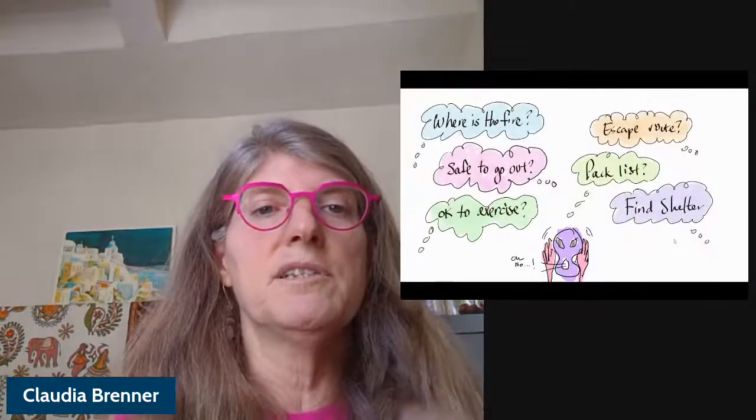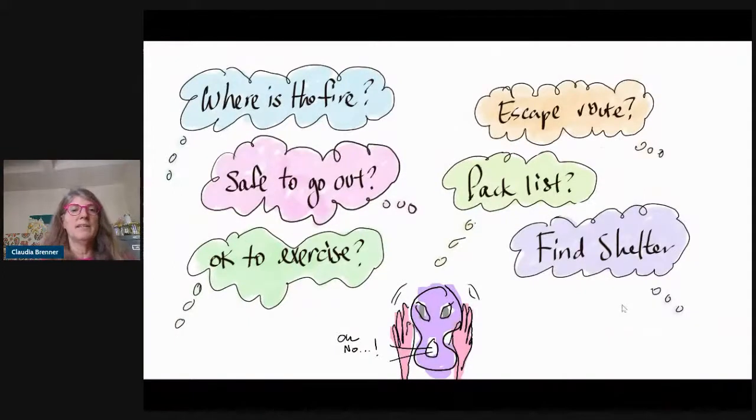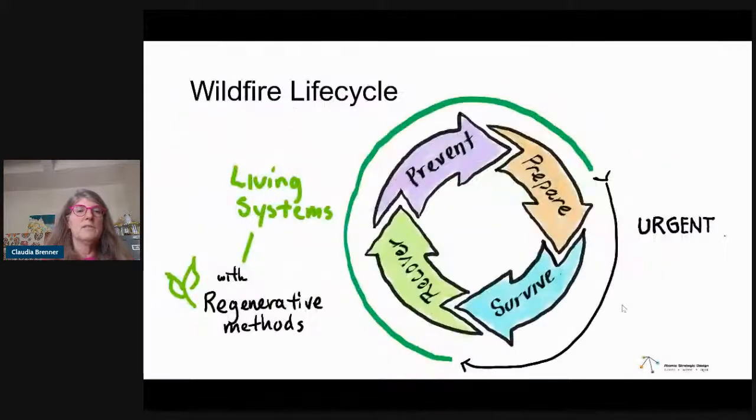So the questions in my mind were, where's the fire? Is it safe to go out? Is it okay to exercise? For my buddy, did he have an escape route? What should he pack? And then where do they go? They ended up going to a campground. So this began my plight of a lot of research.